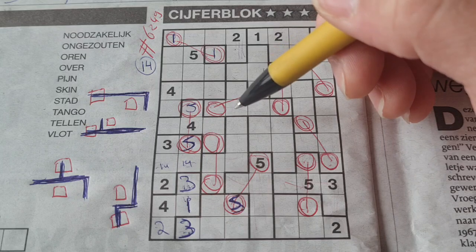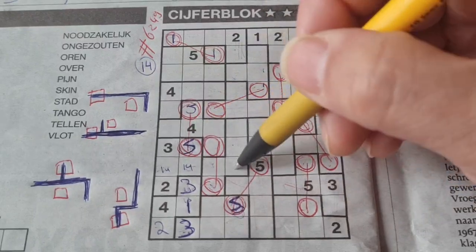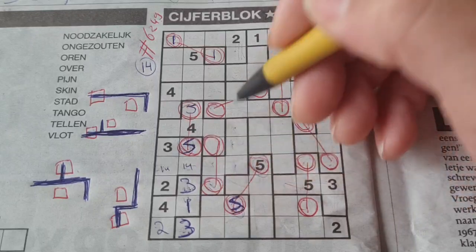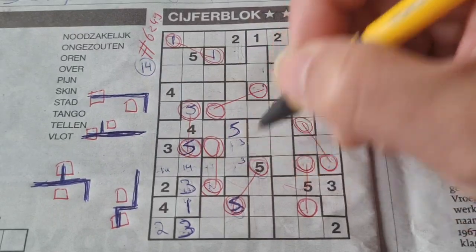Then. Well, this box can be a 5, that box can be a 5, and these 2 boxes can be a 5. So 1 box left for the 5 in this area. Should be there. These 2 boxes can be a 3, so 3 could be here, could be there.